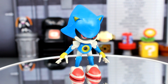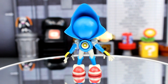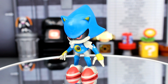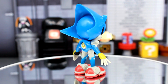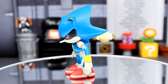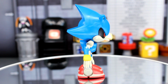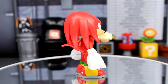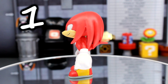I know some people might prefer a metallic paint on him, but personally the plain matte paint still works because it gives it that cartoony type Sonic Mania Adventure art style to it, which I'm sure is what they were going with. But Jesus, what an amazing figure overall. Definitely enjoyed myself having this and reviewing it as well. And to be honest, if they were to ever make a 4-inch version, I'm quite interested in how that turned out. And coming in at number 1, it is the Classic Knuckles figure.